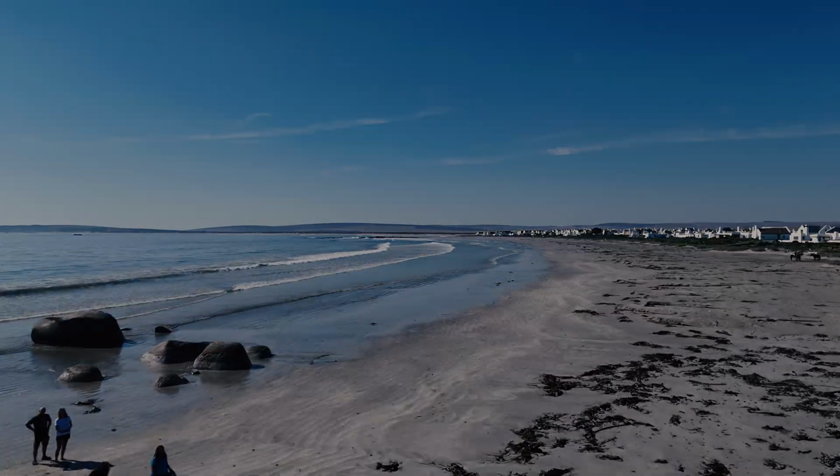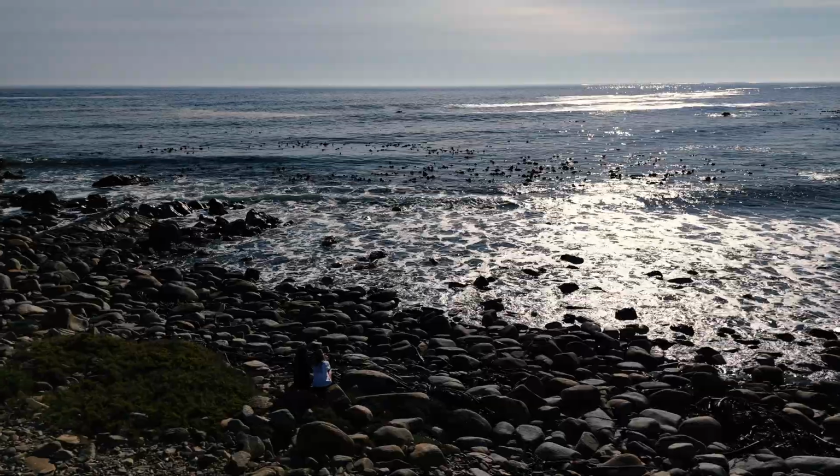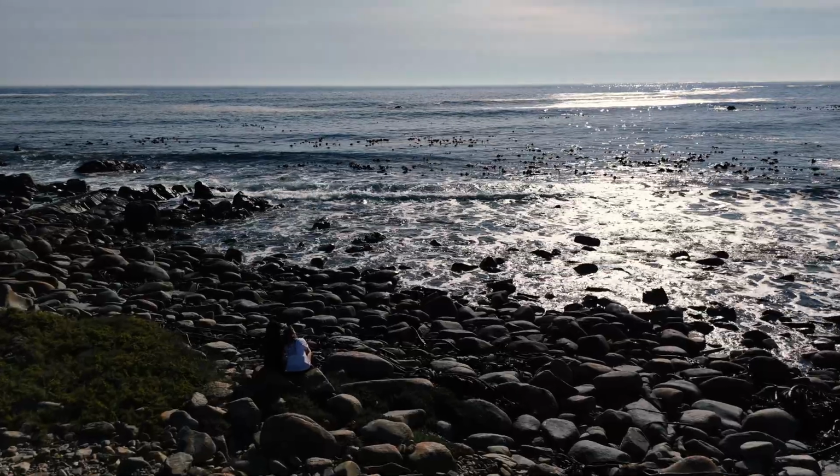On our way back home, we made one final stop. Perched on the rocks at one of the 7 picturesque little bays of Jacobsbay, we watched the ocean roll in.